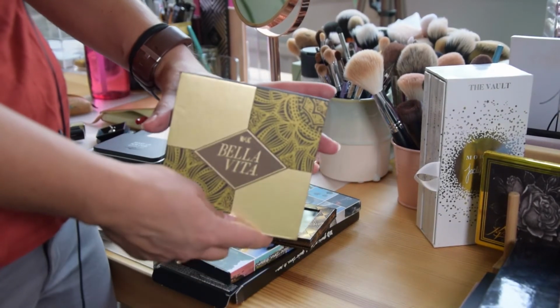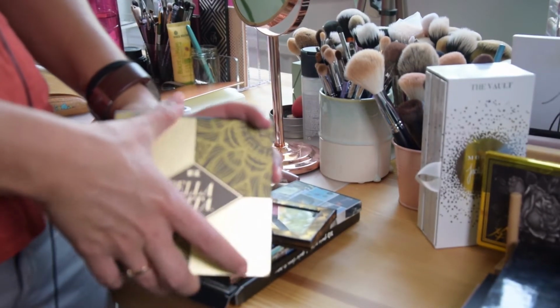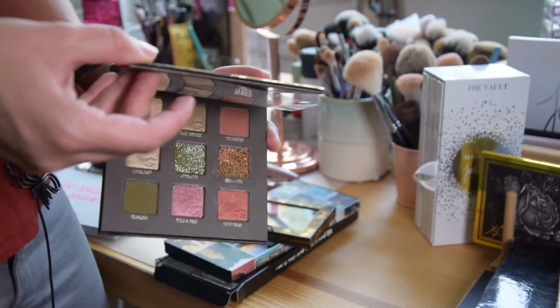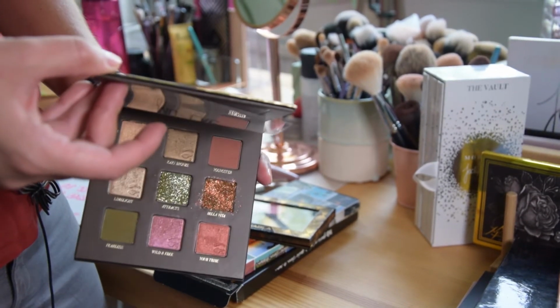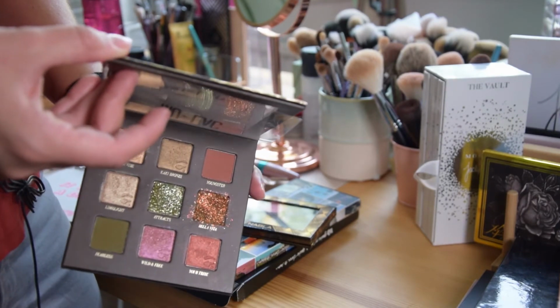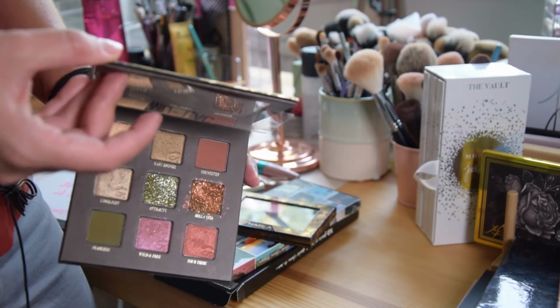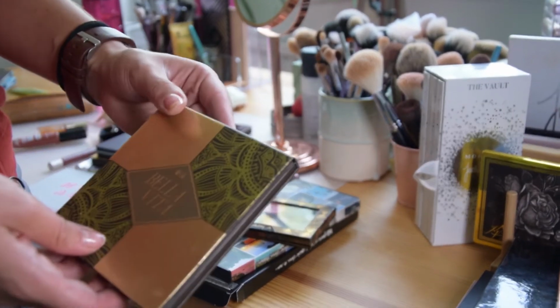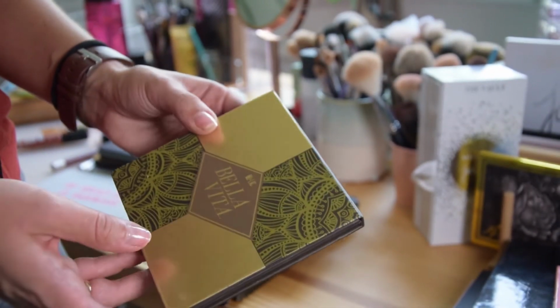Then this is on my desk because I just reviewed the Moulac Bella Vita palette. It's this one here. You've seen it on the blog. It has very pretty glitters and fall shades in general, so I'm gonna keep it out to use. I want to get some use out of it before I actually just move on.